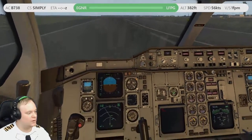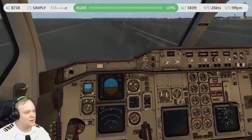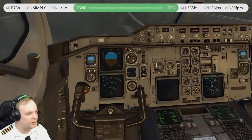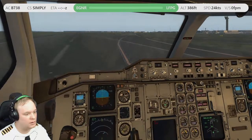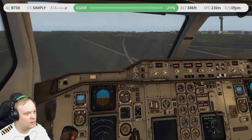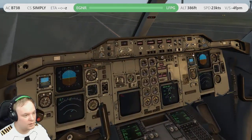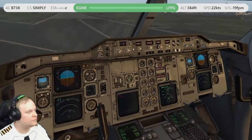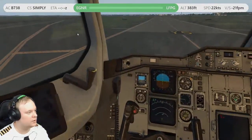So weird. Like it puts you down. Seriously, what the frig is going off? We could be taxiing off the bloody runway anyway here now. I should have probably gone down that one.